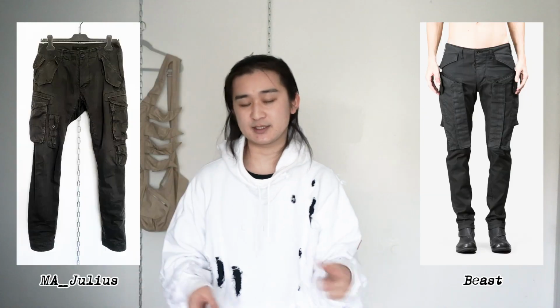Okay, so whatever. I think I should start by specifying which models I'm talking about, because there are so many models, and I'm not talking about the straight leg ones or the wide leg ones or the skinny ones, because those are all easy to style. You wear them with anything. You wear them with a combat boot, any combat boot, and you look fine. You look good. There's no need to min-max or theorycraft there.